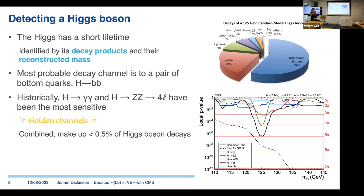Even though combined, they only make up less than 0.5% of all the Higgs boson decays. So they're an extremely tiny slice of this pie. But if you look at this plot over here, this is from the Higgs discovery. You can see they're doing a scan as a function of the mass of the proposed Higgs particle.